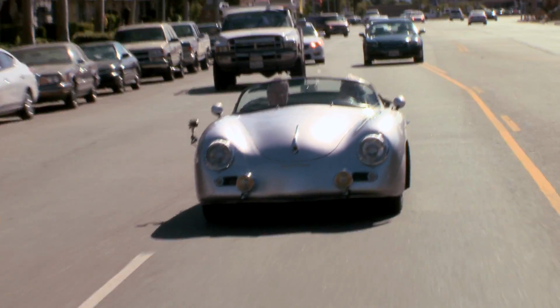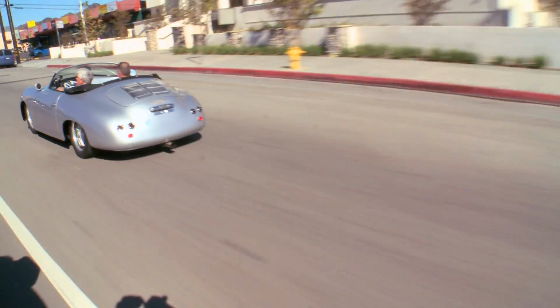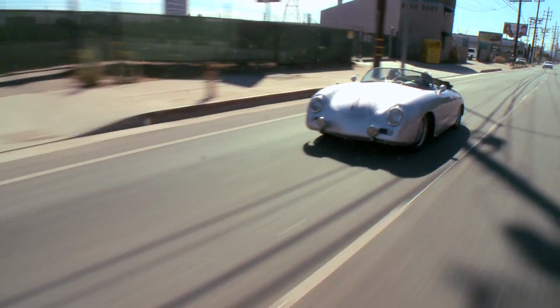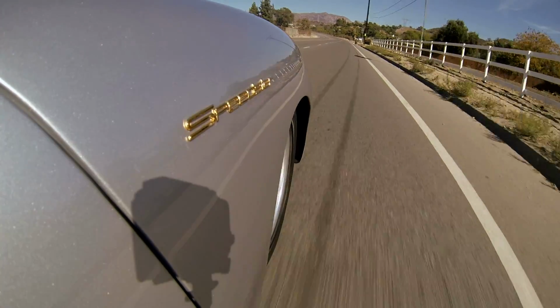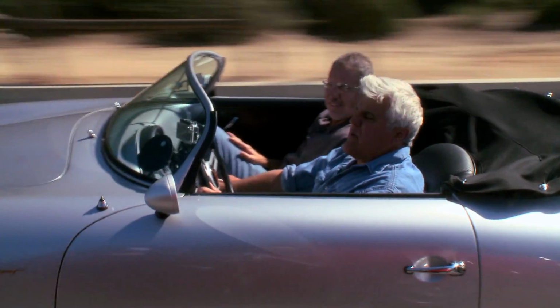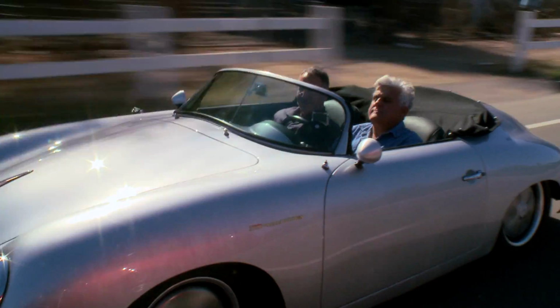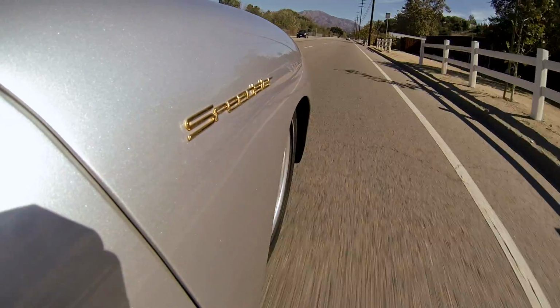Well, great sound. Find some open road. These roads make me regret selling this guy. You know, I mean, that's what California's all about. Oh man.